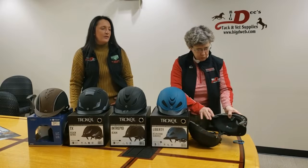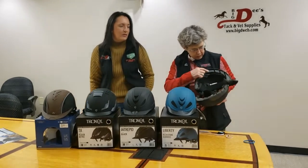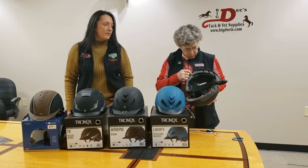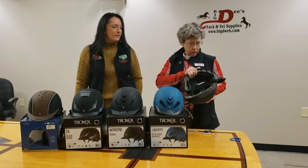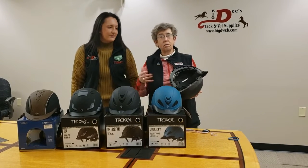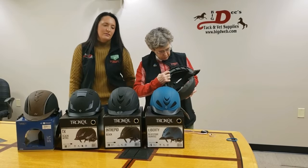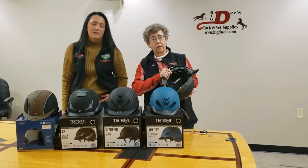Now, to show you a little bit about how the helmet is made so you understand why, the safety standard is made in the manufacturing. This is a polystyrene lining. And in the polystyrene, there are lots of little air bubbles. So if you have an impact on your helmet, or after several years of wearing it in sweat and dirt and horse stuff, the helmet needs to be replaced. So anytime the integrity of this is damaged, the helmet is damaged and needs to be replaced.